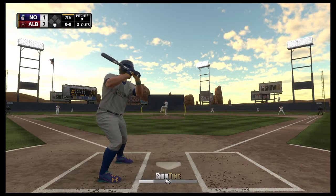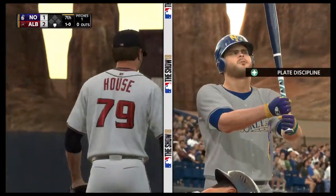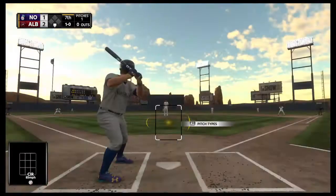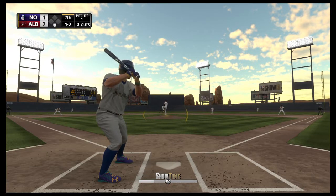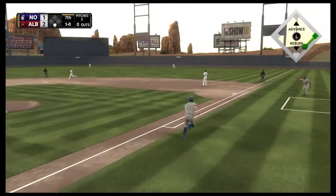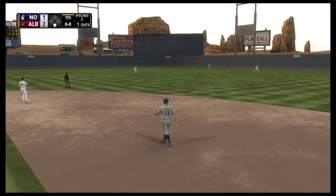First pitch of the at-bat. Off-speed pitch in the dirt as he takes it for a ball. The 1-0. High fly ball out to straightaway center. Gibson is after it. He makes the catch. A great effort to get there and record the first out of the inning.